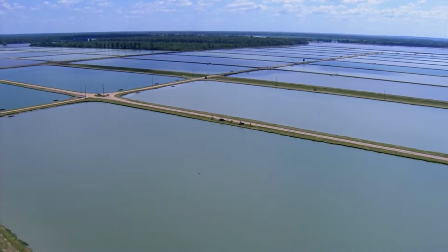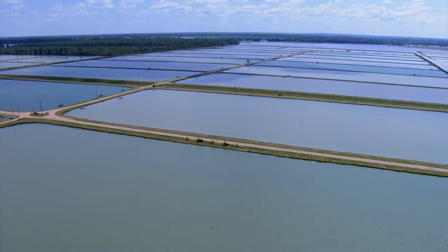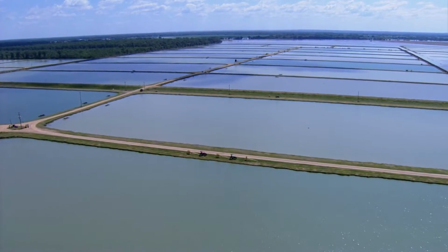Expectations are high that Delacata can help catfish farmers move more fish and consumers to find a healthy way to feed their family. It's a win-win situation.